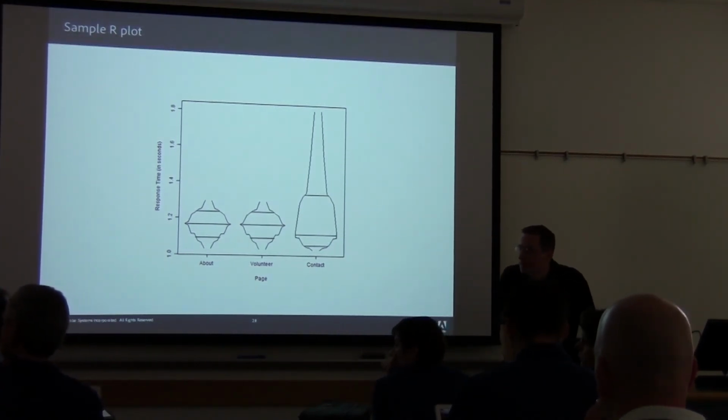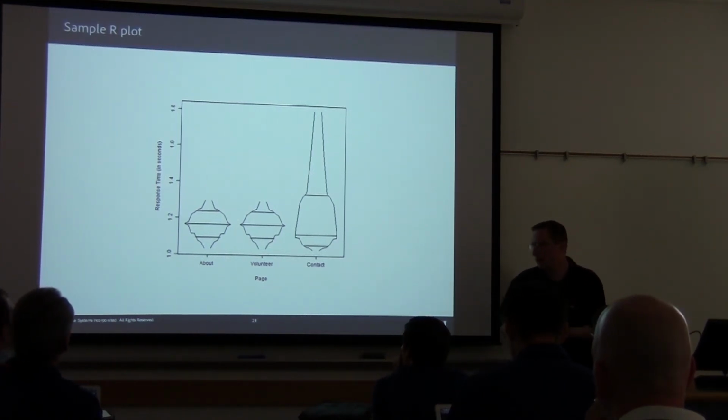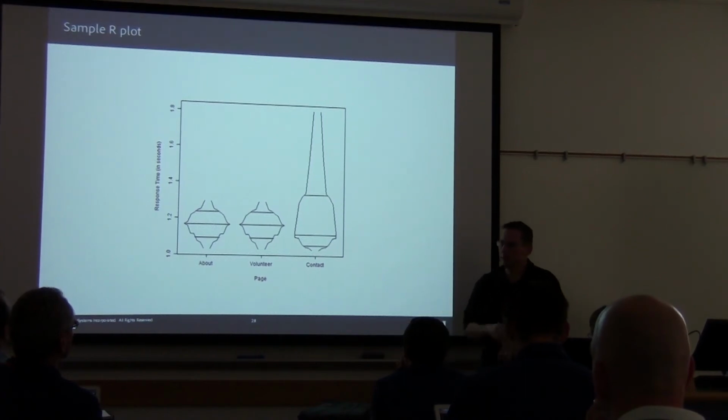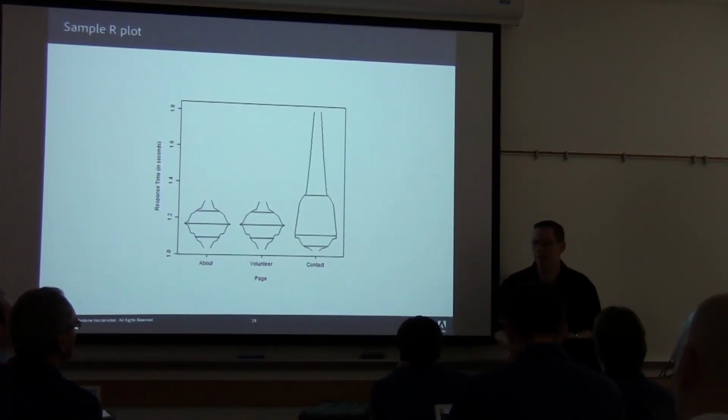Sorry, is this a PDF that it's created from R? This was a PNG file. But you can create PDFs, you can create GIFs, you can create all sorts of stuff. Like you can write just about anything. I'm sure there are modules that let you write just about anything.